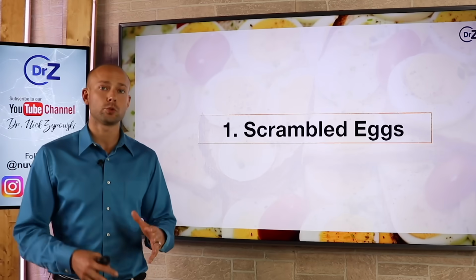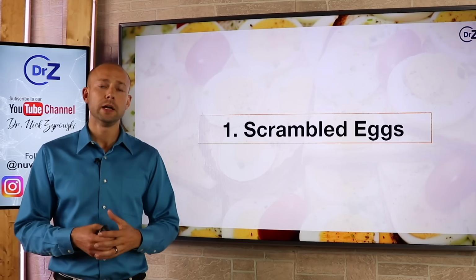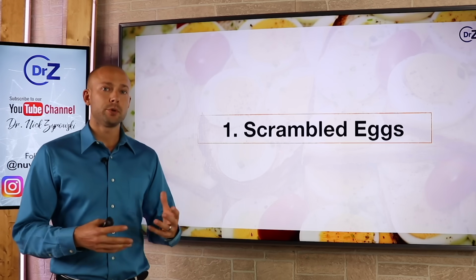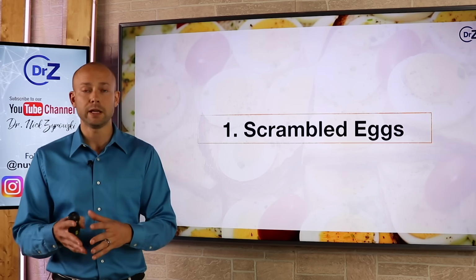Let's dive into the first way that most people actually go and eat their eggs, and that's scrambled eggs. So when you go to pretty much any hotel, any place, they're always going to have scrambled eggs there. And scrambled eggs are probably considered to be one of the worst ways to actually eat eggs. This is the top way that people eat eggs, but also the worst way to eat eggs.